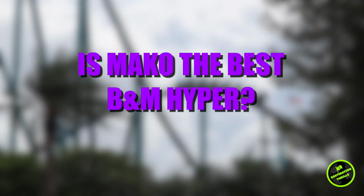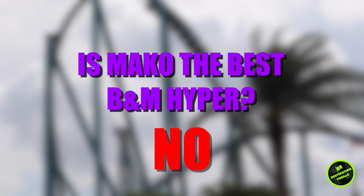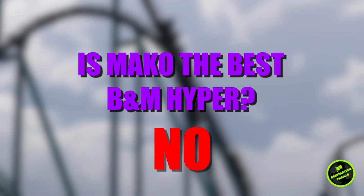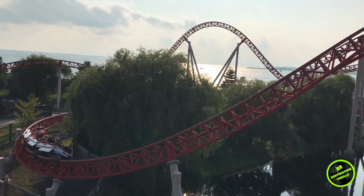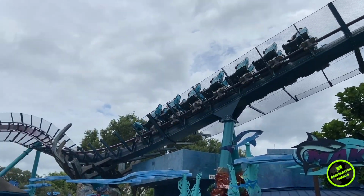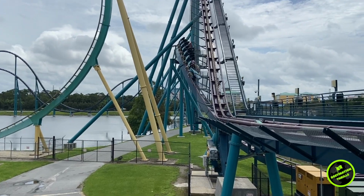So this brings me back to the question we asked in the beginning of the video: is Mako the best B&M Hyper? In my opinion, I do not think Mako is the best hyper. My favorite hyper I will reveal in another video, but it certainly is at the top of my coasters list in this genre. And it will certainly be a contender in making my top 25 when I put that list together at the end of the year. So it is no shock to me at all that others would say it is their favorite B&M hyper, and I would highly recommend checking it out.